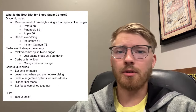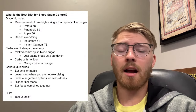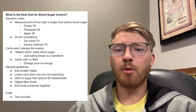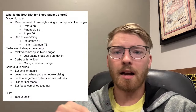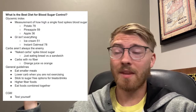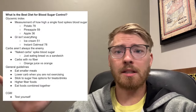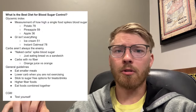Another thing that you can do for yourself is to try out a CGM, or a continuous glucose monitor. This is a really cool piece of equipment that is basically attached to your body, your shoulder. Hence the term, continuous glucose monitor, it literally monitors your glucose levels all the time, 24/7, which is really neat.